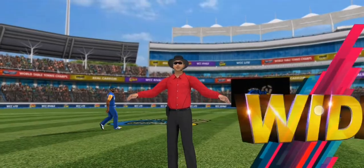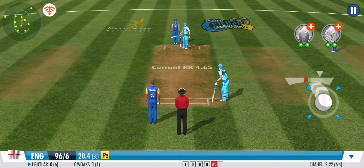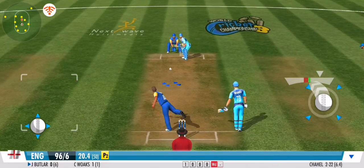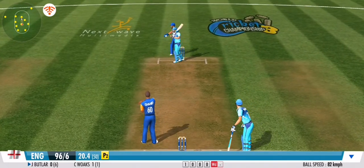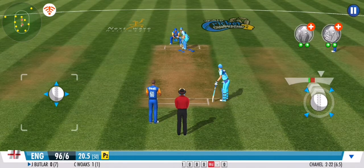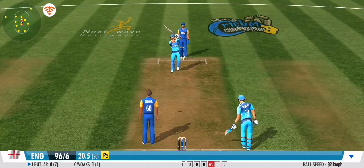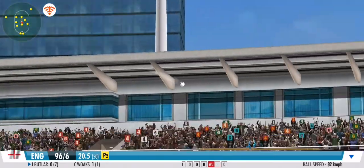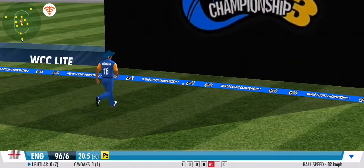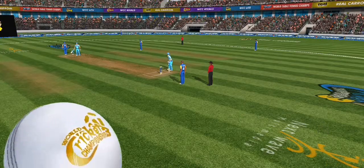Careless effort from the bowler. It's a wide. The batsman didn't want to take any risk there. Great line and length once again. No runs off that one. Rock the last ball of the over. That's very handy. And with that, bowler passes the torch. End of the over.